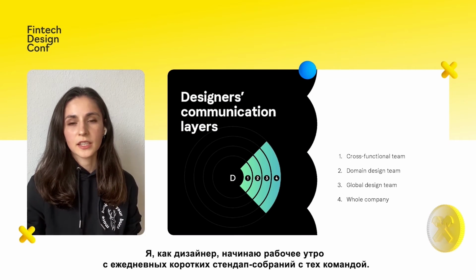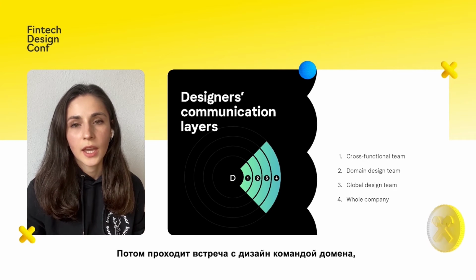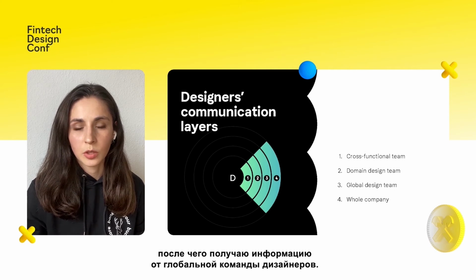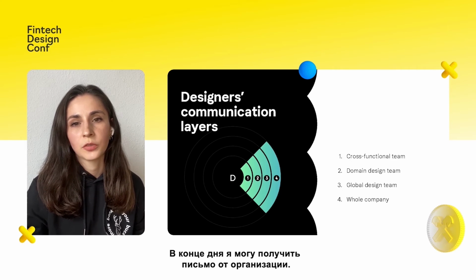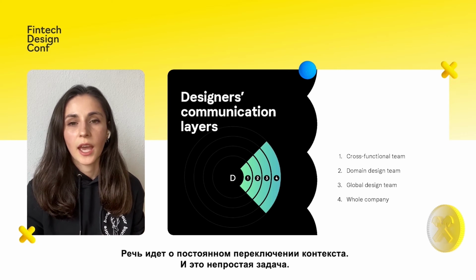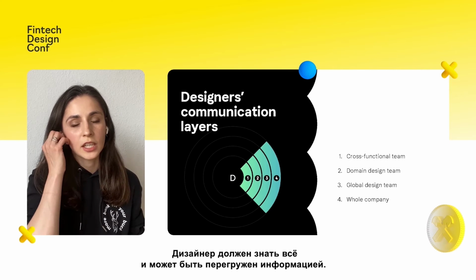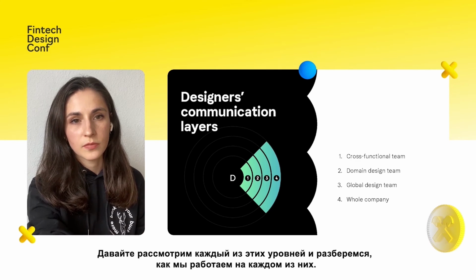So I, as a designer, can start my morning from the daily stand-up with my cross-functional team, and then later have a design domain meeting, followed with a global design team follow-up. After that, I can have at the end of the day the newsletter from the whole organization. This is about the context switching, and that could be tough, so designers need to know everything and could be a bit overloaded with this information. Let's look into each of these levels and see what we can do with it.